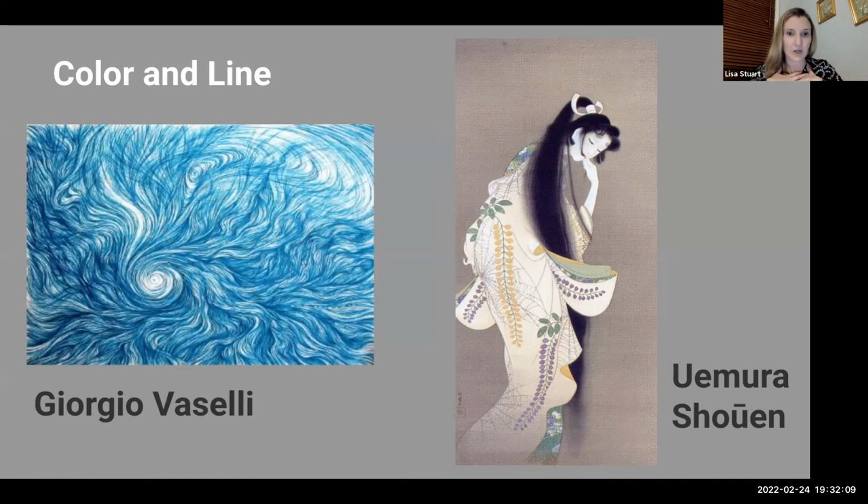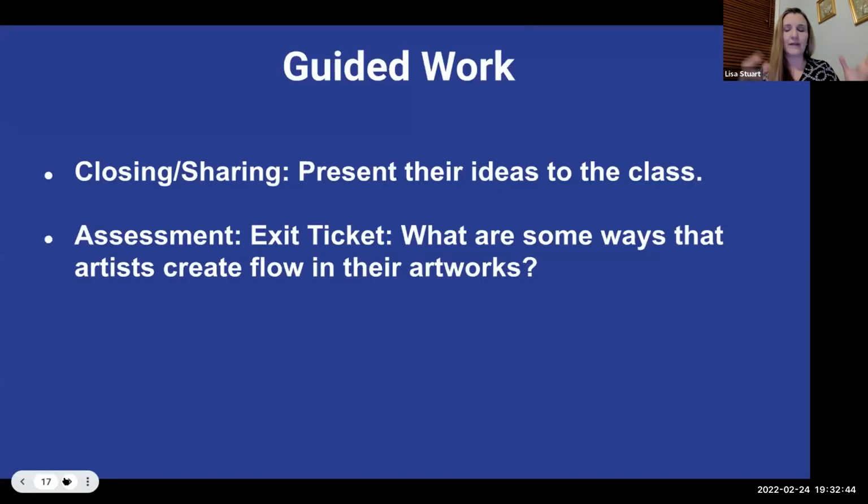I know they might get a little nervous wanting to draw on a work of art, but if you have it printed in color, and color is important, I think, in these 2 pieces, they can write on it. Sometimes I'll have them put the artwork in a plastic sleeve, and then they can use dry erase markers, so you can reuse the color copies over and over again. Students can annotate, write in the margins, and add sticky notes with some of their thoughts, and then they would share that with their group, and you could have a whole group conversation.